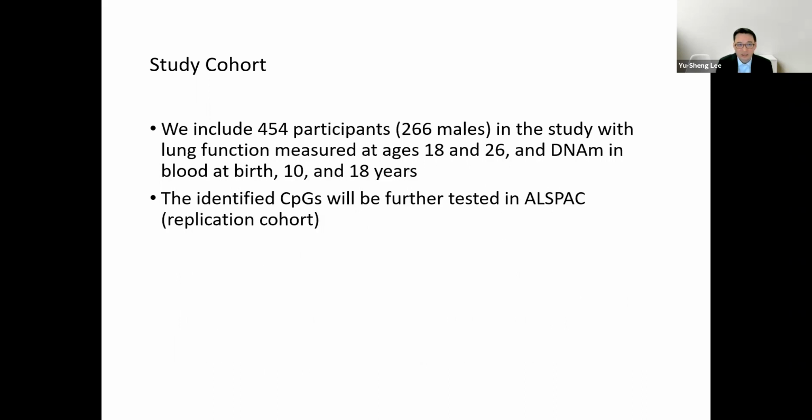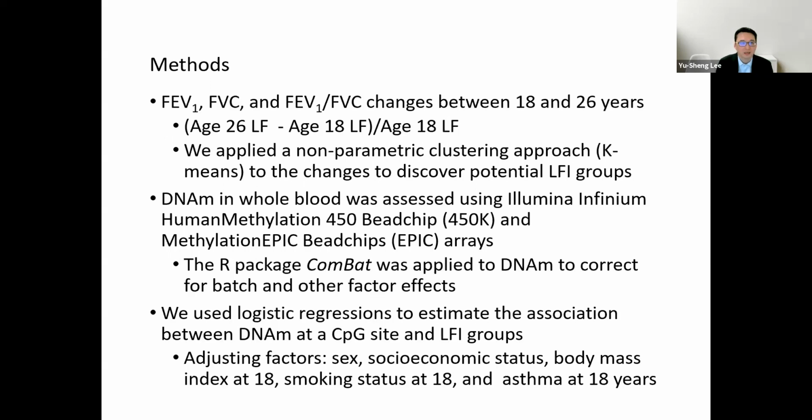In this study, we include 454 participants with lung function measured at age 18 and 26, and DNA methylation in blood at birth, 10 and 18 years. The identified CpGs will be further tested in a replication cohort called ALSPAC. We will give detailed information on this replication cohort later.